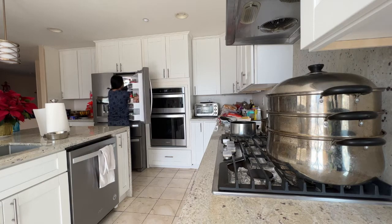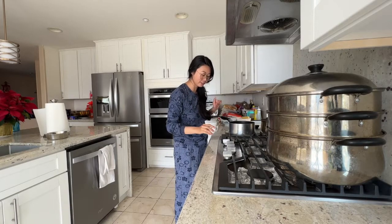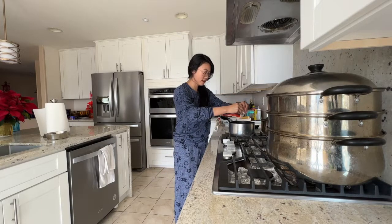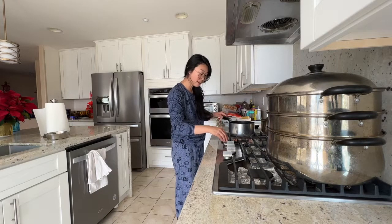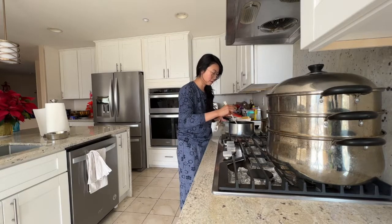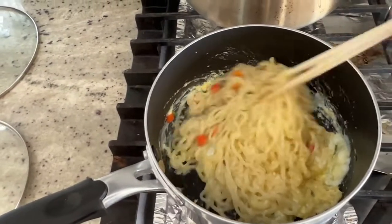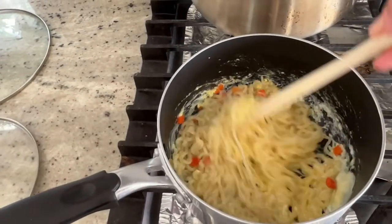Drained all the water out, and I like to add an egg and kind of stir fry it a little bit. So we're gonna add the egg. I'm gonna turn the heat back on now, on low. And then we're just gonna mix it around. I like to throw an egg in here and just kind of mix it around, make sure it's cooked and it's covering all the noodles very evenly.